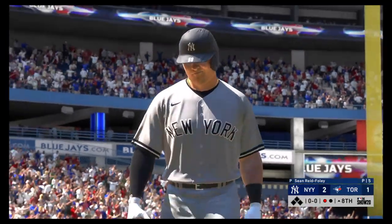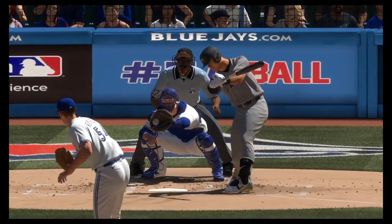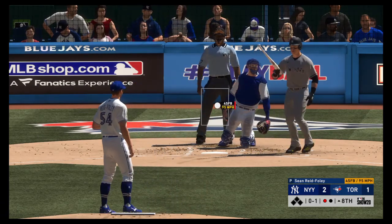People always talk about how important getting the leadoff man on base is, and it's true. So in the 8th inning of a 1-run game, that's a really nice job of attacking a hitter and sending him packing. Standing in now, Clint Frazier.